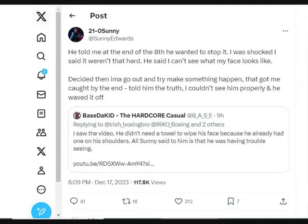That got me caught by the end. Told him the truth. I couldn't see him properly. And then Grant Smith waved it off. That's Sonny's own account. If you tell your cornerman that you can't see properly, he's more than likely going to wave the fight off. Whether people like it or not, he's instructing Grant to stop the fight.